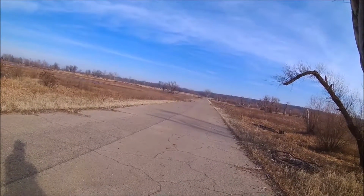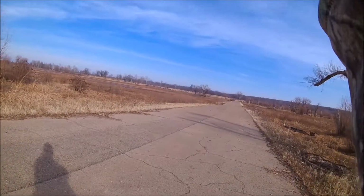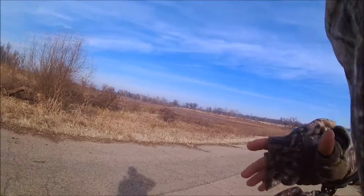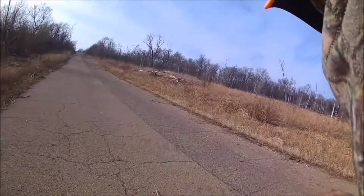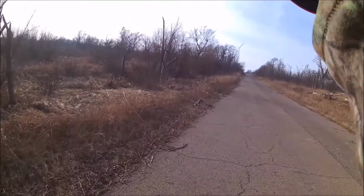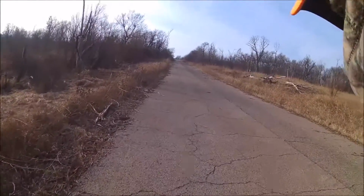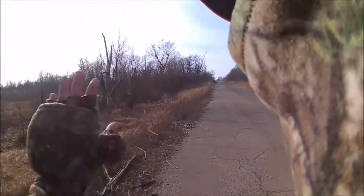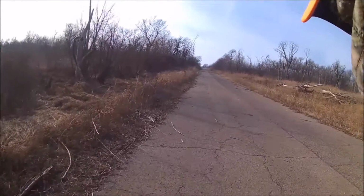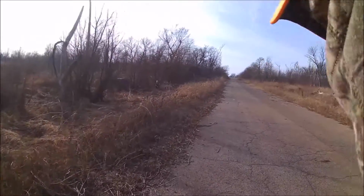But I don't know, with all those gunshots, I don't know if the deer are laying low or what. Figured we'd get farther away from the gunfire and go over here. There's a road that goes out back in there.